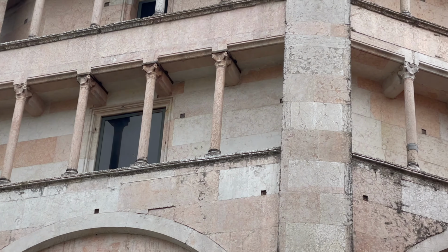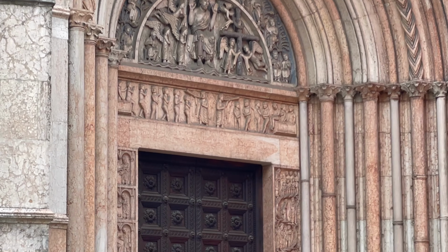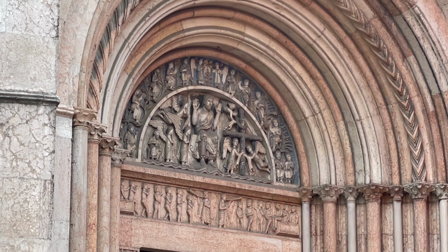Right over on the other side of the cathedral here, we have the Baptistery, which I've actually never heard of before or never seen. It was built in 1196 and is made out of pink and white marble, and I just love the way it looks on the outside. But we're gonna go on the inside. Now, this one is not free. It actually costs 12 euros a person to enter, so we're gonna see if it's worth it compared to the free entry on the cathedral.